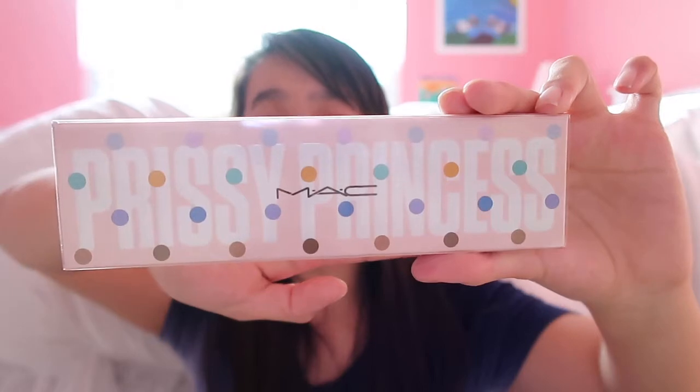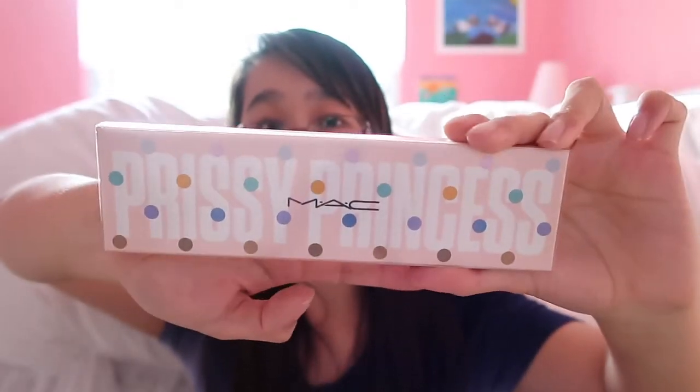And yeah, so this is this big palette, and I got it on Sephora online through the website. The last thing I'm pulling out in this pocket is this MAC Prissy Princess eyeshadow palette, and this is what it looks like. I got this at the mall in the MAC store. My aunt bought it for me actually, so thank you.